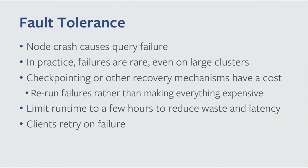And it's actually a trade-off. You can have systems like MapReduce that write everything to disk all the time, and that's quite expensive for a number of reasons, whereas Presto can be 5 to 10 times faster because it doesn't do checkpointing. So we found it's actually cheaper to simply rerun queries on failure, in the rare cases that things fail, than make everything slow by having to do checkpointing. At the same time, we try to stay on the correct side of this trade-off by limiting query runtime to a few hours, because if you're running a query for 2 hours and it crashes, then you wasted 2 hours of work and you have to spend another 2 hours to rerun it.